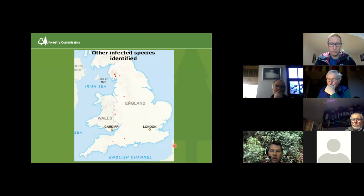And just to show that we've had really good Phytophthora weather, I've been picking up other infected species that I wouldn't normally do, because being a forestry person, I'd normally be happy if I could pick up some rhododendron, the occasional beech tree and some larch, and that's pretty much my lot.